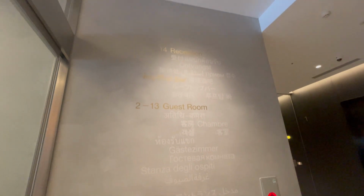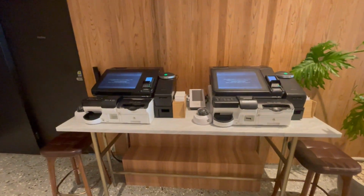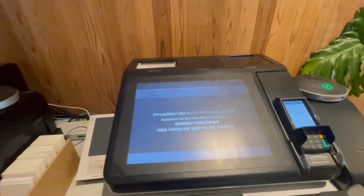In case you don't want to go there and do the check-in yourself, that's also possible. There are check-in machines with passport readers, so in theory, you don't have to speak to anyone if you don't want to.